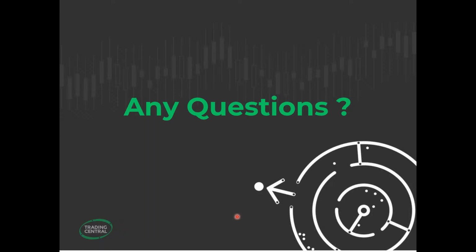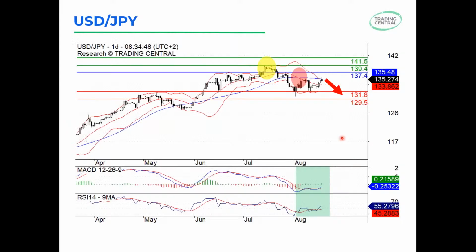Yes, it does. Thank you, Ming. Can we just backtrack to the dollar-yen chart which you showed? According to a member of the audience, he's saying that it looks very much like an inverted head and shoulders. What do you think?